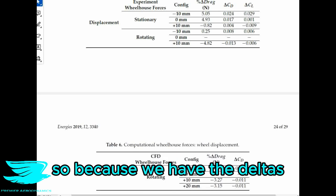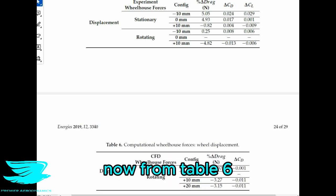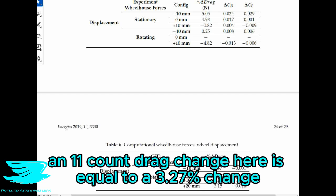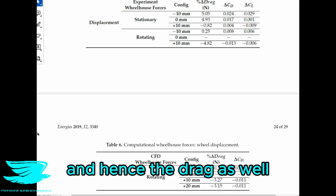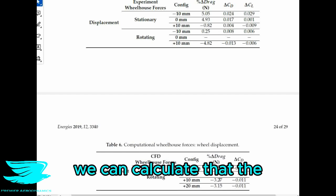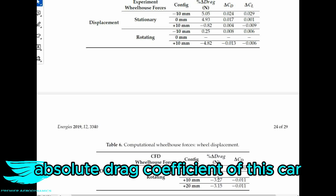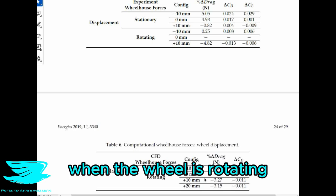So because we have the deltas in both the percentage and the absolute values, we can calculate the absolute drag coefficients. Now, from table 6, we can see that an 11 count drag change here is equal to a 3.27% change in the drag coefficient, and hence the drag as well. So factoring that in, we can calculate that the absolute drag coefficient of this car in this kind of configuration is about 336 counts, also 0.336. That is for when the wheel is rotating.